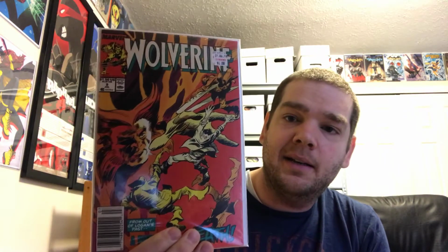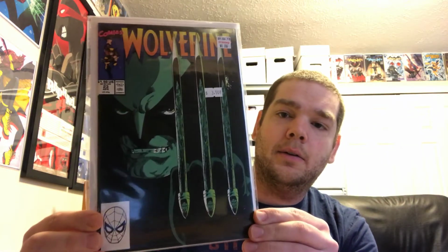Then I got some early Wolverines from the first ongoing series. So here's number 15 with vampires, apparently. I don't remember Wolverine fighting vampires, but there you go. And then number 21. And like I said, I still need to put these in order. Here's number 9. Back up to 23. So happy to get those harder to find early Wolverines.